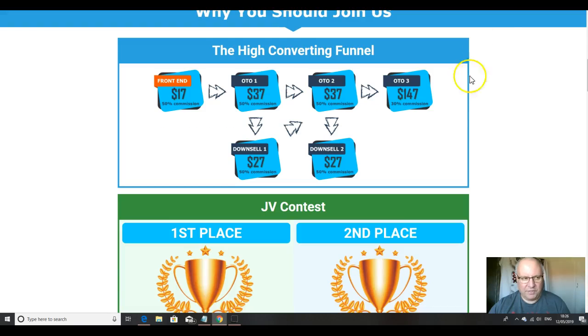Let's have a quick look at the upsells. Now, I can't tell you what they are or what the prices are, so sorry about this. I know that the first upsell is 37. That is going to be the pro version, so just look and see what's included. It's probably higher quality marketing materials and stuff like that. The second upsell is 37. The final upsell is 147, which I'm guessing includes some sort of done-for-you solution, but you'll have to have a look at it.